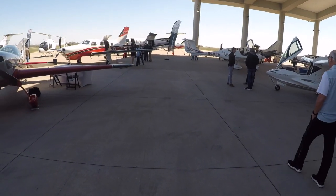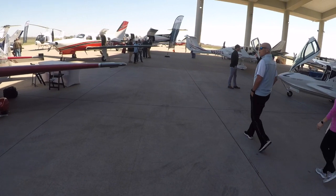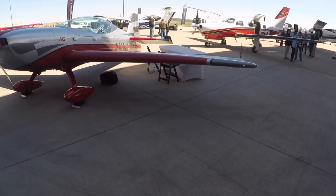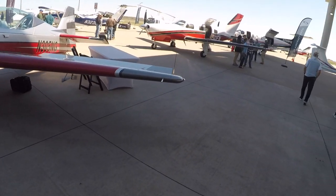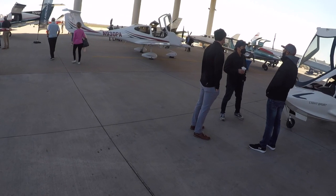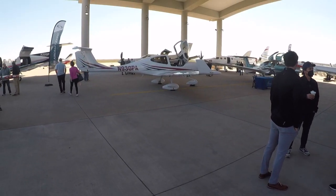This plane on the left hand side is an aerobatic plane. I'm not sure what kind it was. Flies 193 knots, according to the guy there, flying at 20 gallons an hour, so pretty quick. Holds two people though.